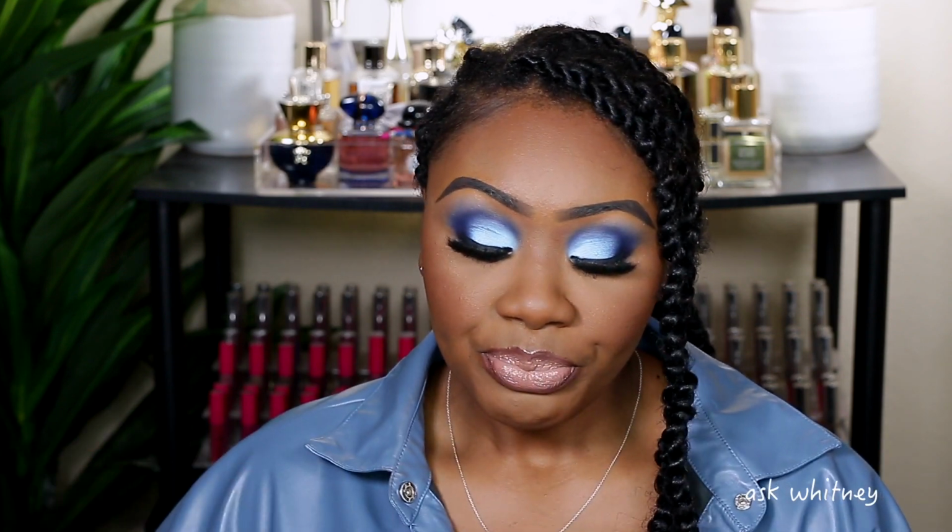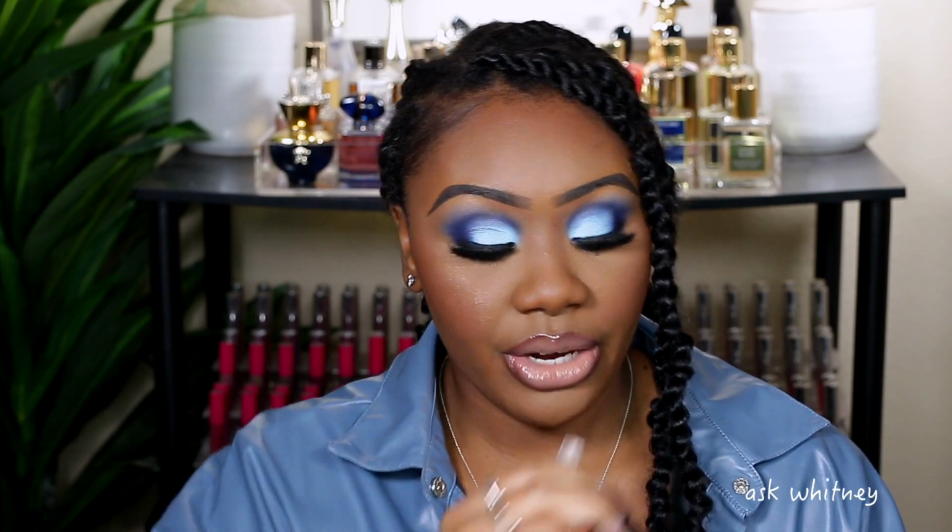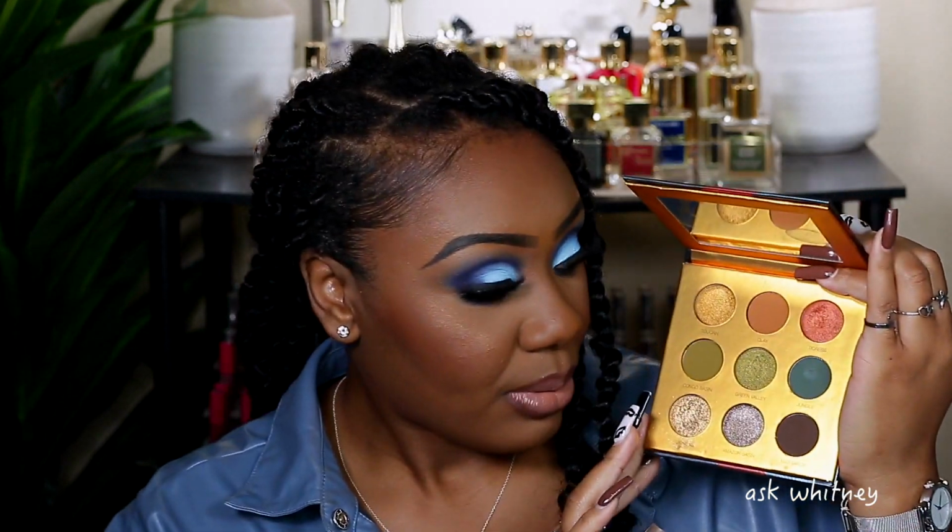So both of these palettes came out around the same time. Both of these palettes are no longer available, so this one right here is just for fun. So let's go ahead and talk about them. So the first one here, let me show you guys the inside. This is what the Juvias Place, not the Juvias Place, sorry. The Colored Raine, their Safari Raine palette looks like.